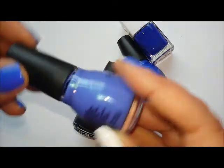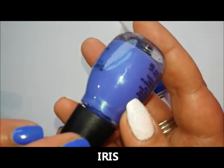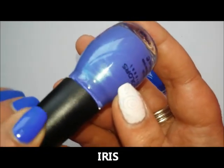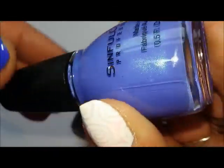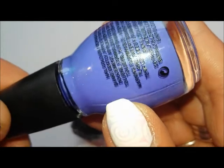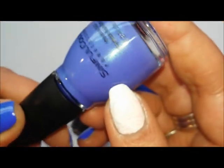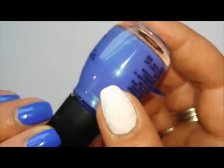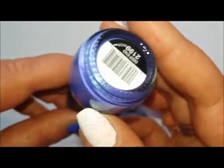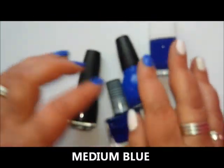Then we have one of my favourite flowers, iris, and this is a classic iris blue. It's got that beautiful electric blue flash in there, but this is Deep End by Sinful Colours, and this was sent to me by Debbie, and this is a perfect match for an iris blue shade. So yeah, love, love, love this. Considering iris is my favourite flower, it doesn't surprise me that I was completely bowled over by this one. Beautiful.